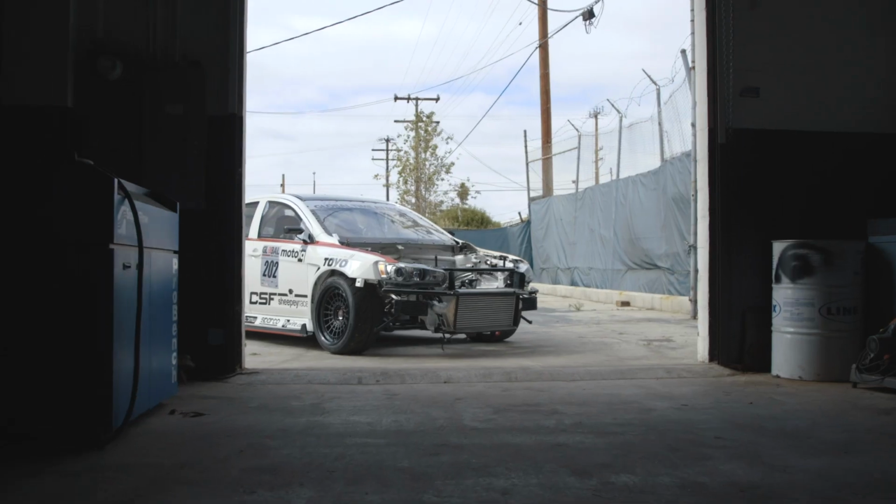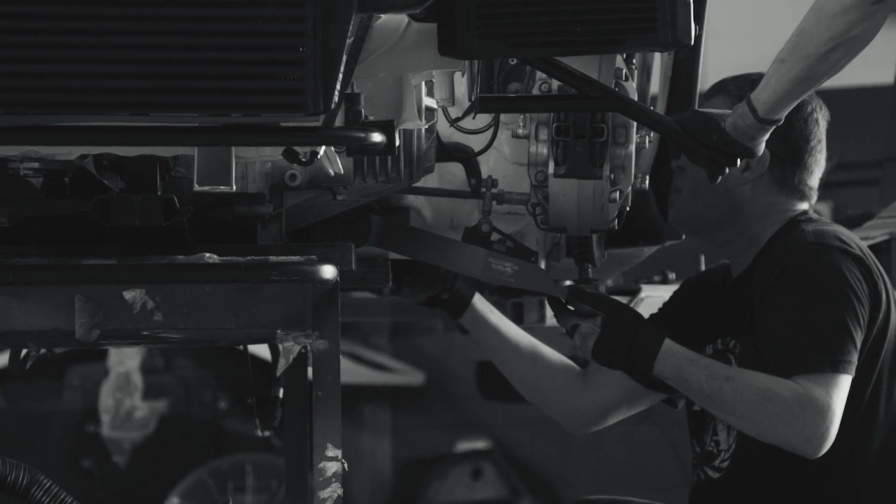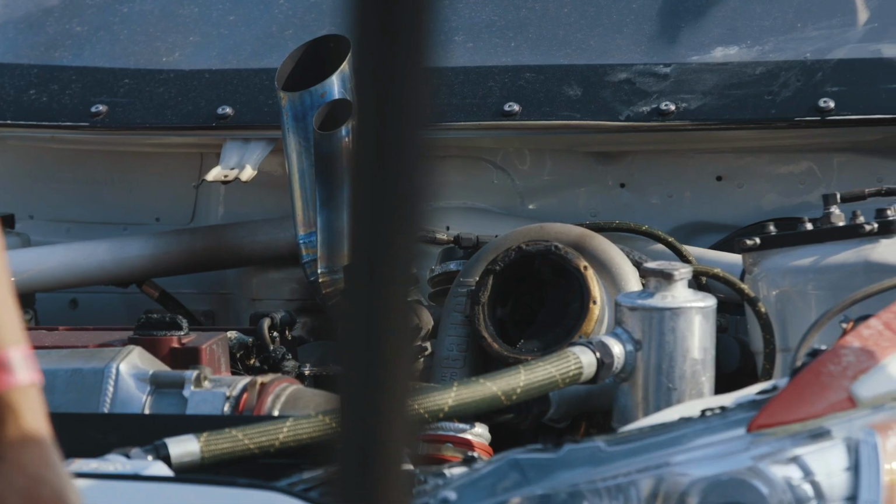After the fire, what we wanted to do was improve on the car. This car has put us through a lot. We've been building on it and transforming it over the last 4 years, and we learned a lot from those few test sessions that we did have before the car caught on fire.